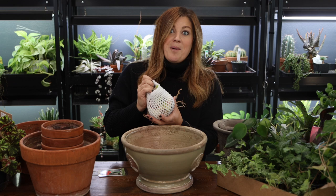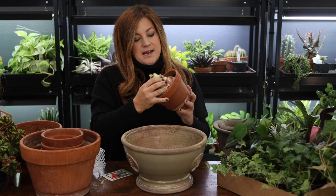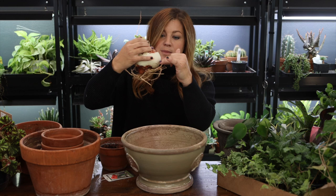unless you're putting in other stuff or putting multiples in a pot, but typically you only want to put them in something like this right here. And I hope you guys can see that, but there's just about an inch from the side of the bulb to the side of the container. And you don't need much soil either. Usually you want your soil to come up about halfway up the bulb.